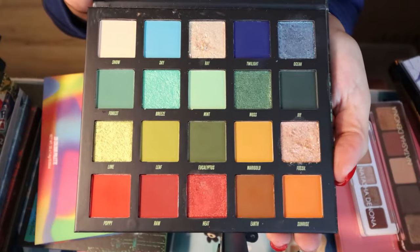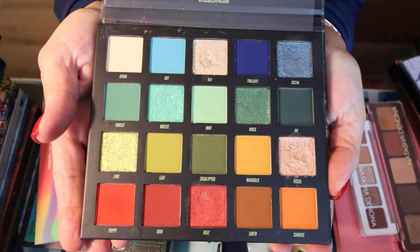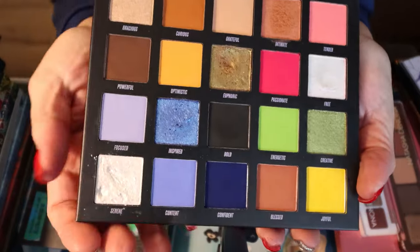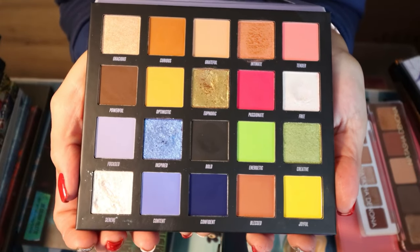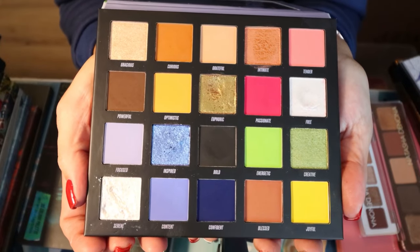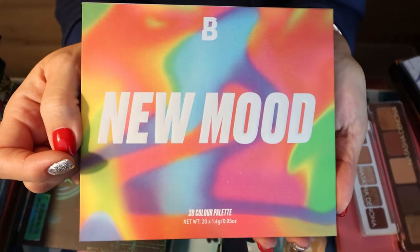First up is the Wilderness palette. This took the internet by storm when it was released. It is a really beautiful palette. Then we have Beauty Bay New Mood. And this palette is pretty, but I have so many palettes with a similar color story and some formulas and other palettes that I like better. And like I said, this is a cutthroat declutter. We're really getting rid of things. So I'm actually going to go ahead and declutter the Beauty Bay New Mood.